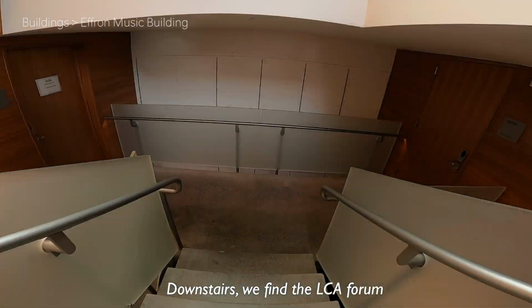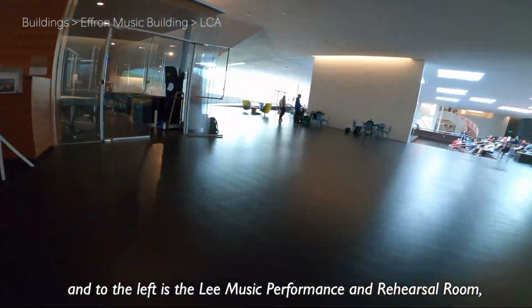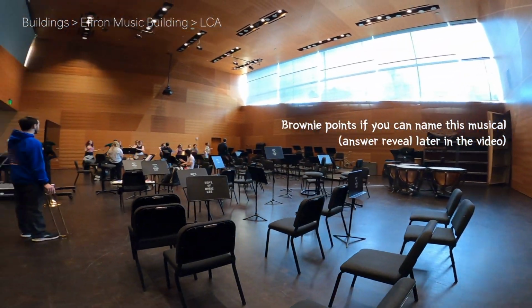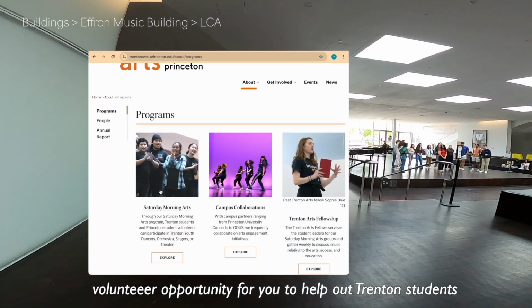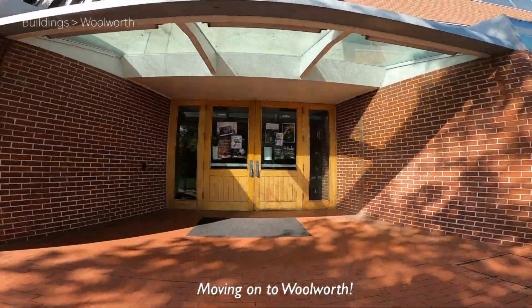Downstairs we find the Lewis Center of the Arts Forum, and to the left is the Lee Music Performance and Rehearsal Room, where ensembles like the Orchestra rehearse. Also, check out Trenton Arts at Princeton, which is a great volunteer opportunity for you to help out Trenton students with singing or playing an instrument, etc. on Saturdays.